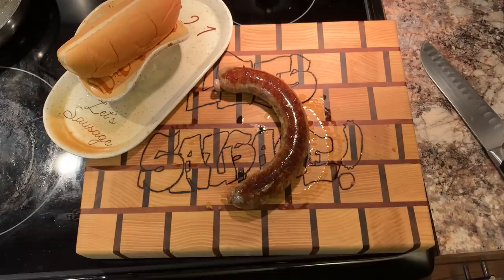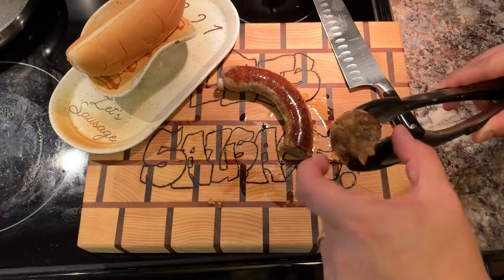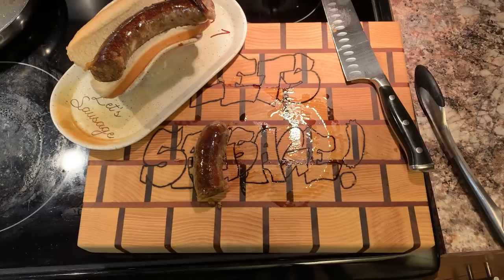All right, let's open her up, see how we did. You know, it looks a little nutty. It looks like a nuttier sausage, but it's a solid sausage. We're just gonna put the sausage right here. And now the only thing left to do is try it.